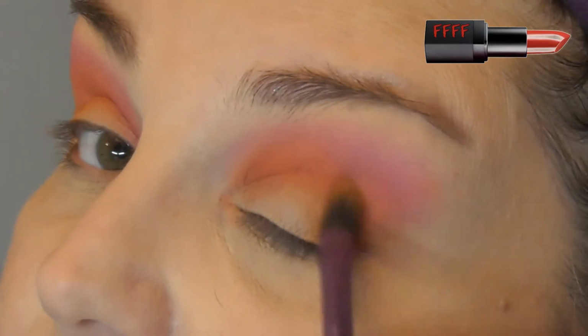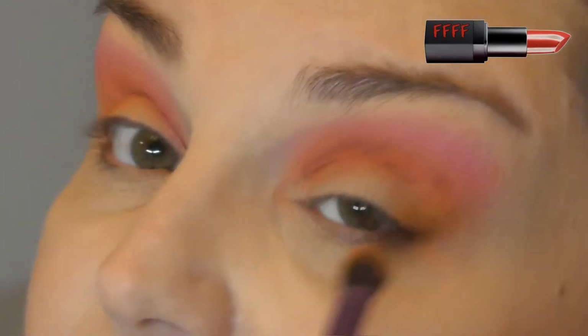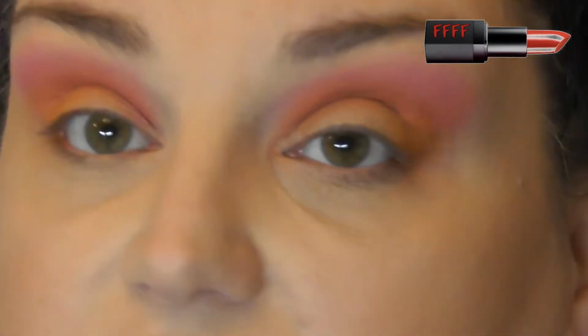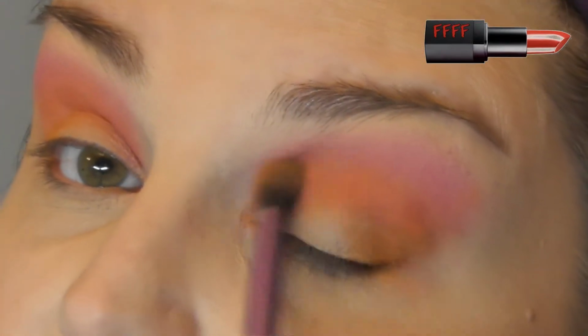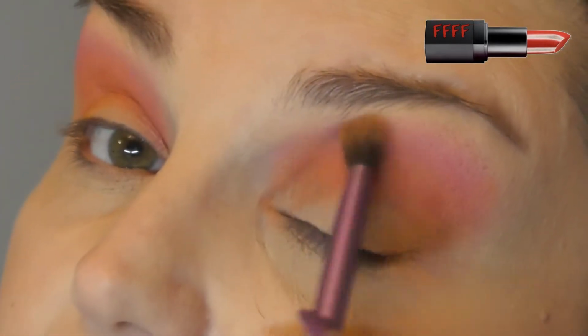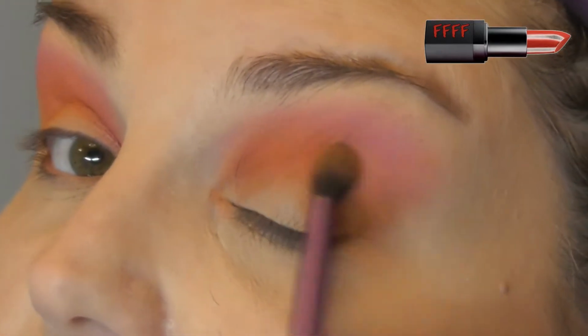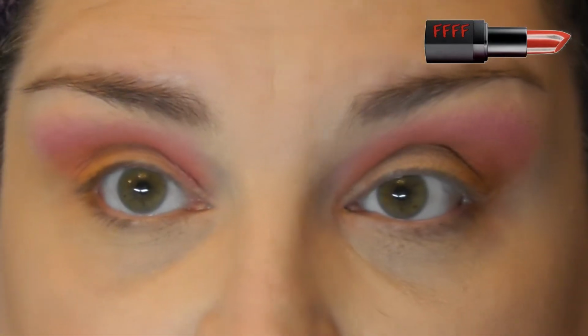As you can see, I'm just buffing that orange, just gently buffing it around, going about halfway up the pink. And I'm going to take all the colour off the brush again and just buff where the two colours meet, just to get a nice blend of the two. Yeah, I like that. Very, very summery so far. Which, let's face it, that's what we want.